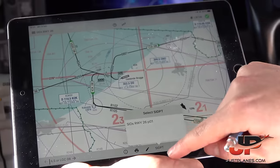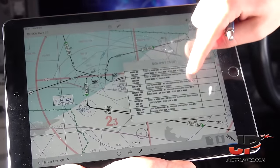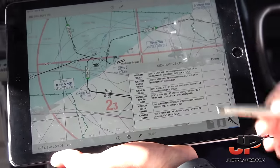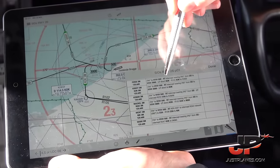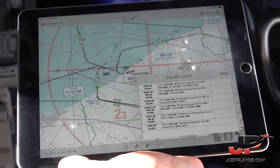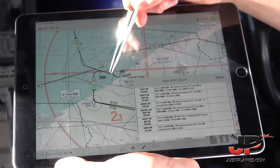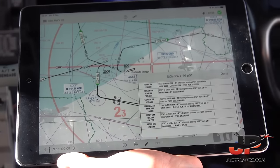So if we take the SID chart and the texts, you can see it's track 256, so that's the runway track, to minimum 500 feet. So at 500 feet we made a right turn. Then we have to intercept the bearing 292 from Delta Delta. So Delta Delta is just at the end of the runway. We made a right turn to follow that. So we proceeded overhead to the coast and then overhead to sea.